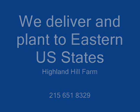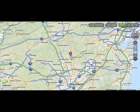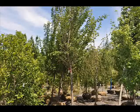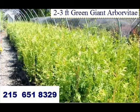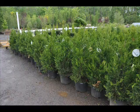At Highland Hill Farm, we can ship trees, plants, and shrubs from seedlings and transplants to full-sized nursery stock. We can ship on our trucks, which include F550s with 20-foot trailers, or we can use common carriers such as tractor trailers and ship tractor trailer loads or partial loads. We ship our seedlings and small transplants by UPS, and we also have planting equipment available for you for large purchasers of seedlings and transplants.